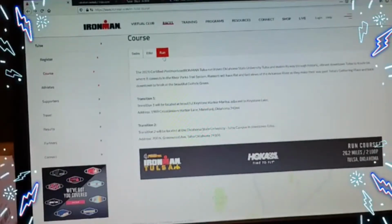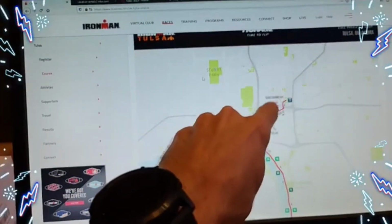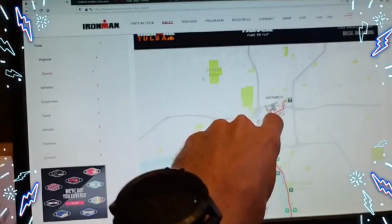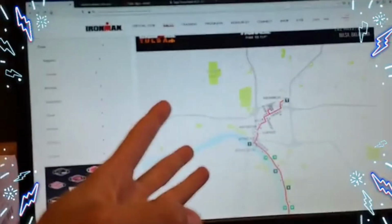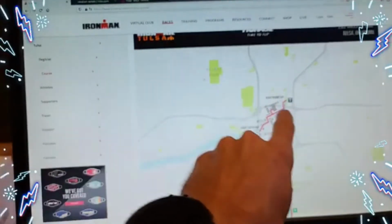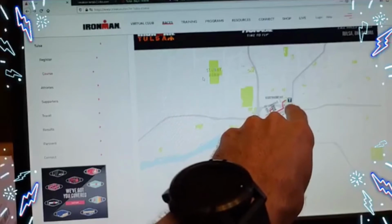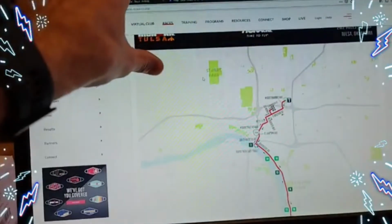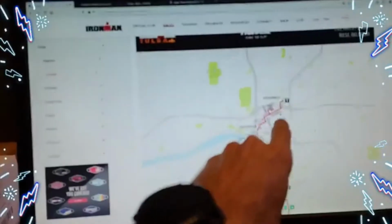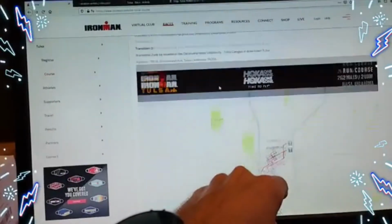I usually check out the run course because what you're going to look at is where the finish line is. Because where the finish line is, that's probably going to be, for most races, where they're going to collect all your stuff. Your bike, your bags, your transition gear, all that is going to be here. But notice for Ironman Tulsa, I think what they'll end up doing is put everything by the T2 transition, because T1's out by the lake, so you're going to ride into town, drop off your bike, and then switch into your run gear, and you go out and do the run course. So you're going to do, I believe, 2 loops of this fun little scenic run.